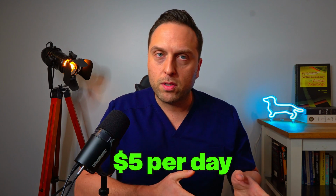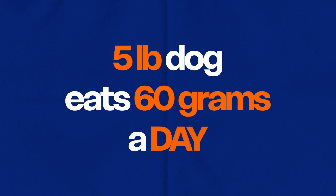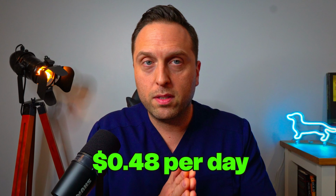Now let's compare the other extreme, say a 5-pound dog eating the same brand's small and mini maintenance diet. This 15.5-pound bag costs, let's call it $54. A 5-pound dog daily serving of food is 60 grams, so this represents 0.88% of the bag. 0.88% times $54 is 48 cents per day. So using this specific brand of dog food, a 160-pound dog consumes $5 per day worth of food, and a 5-pound dog consumes 47 cents per day worth of food.